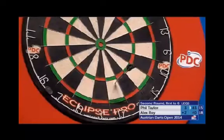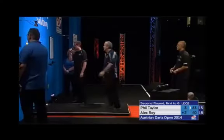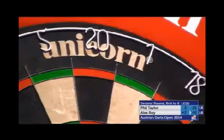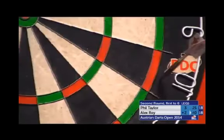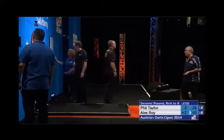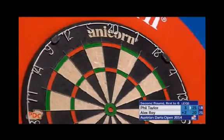Phil may only get a dart here at the bullseye. Oh. 58. Alex required 40. So a let off for Roy after that poor visit. Needs to come down a bit, not quite that far. Alex, double 10. 20. Well, frustration there showing. And Taylor takes a two-leg advantage for the first time in this match.